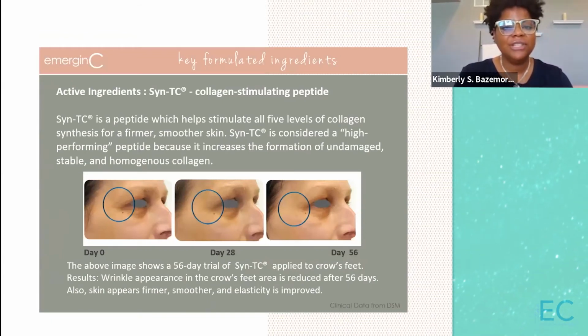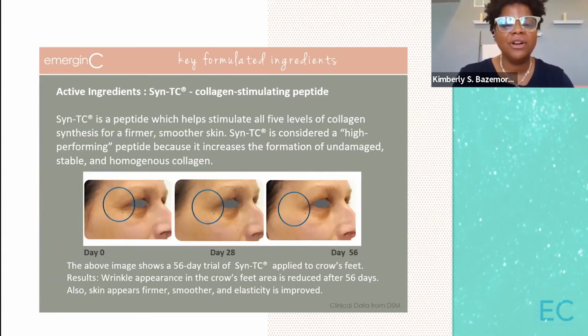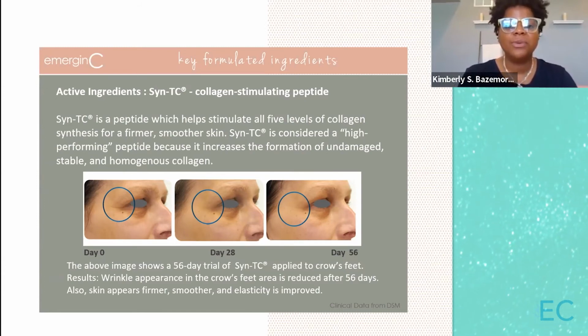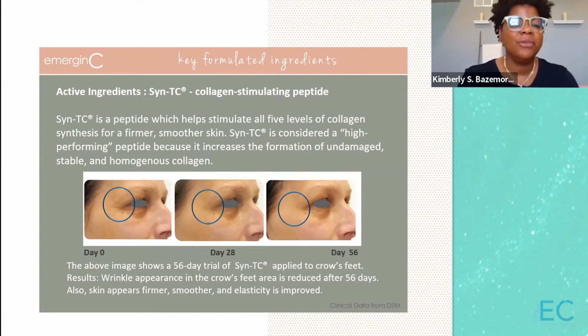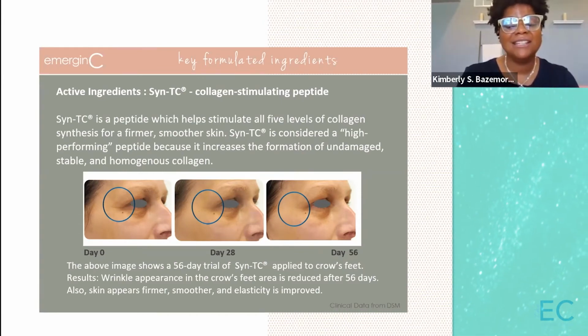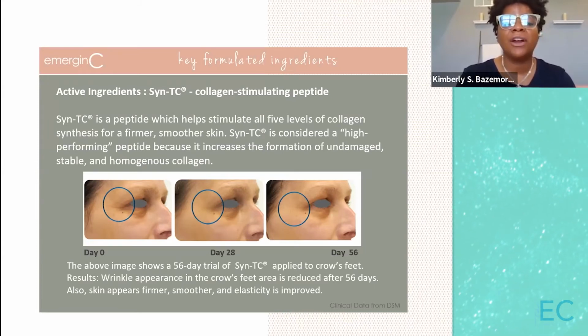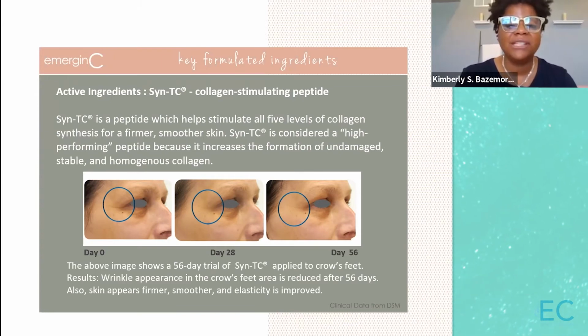Another great one to highlight that's unique with us, found in the Swift Lift Peptide Firming Serum, is the CTC, and that is a smoothing and firming peptide that helps with diminishing the appearance of fine lines and wrinkles and boosting the collagen. And our CTC found in the Swift Lift Peptide actually performs better with hyaluronic acid, which is also found in that Swift Lift Peptide Firming Serum.